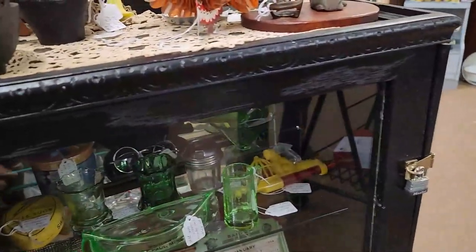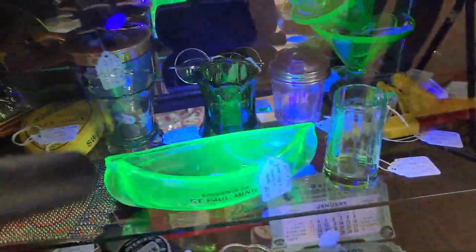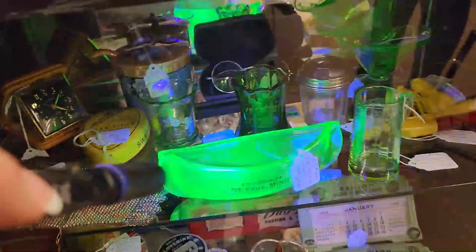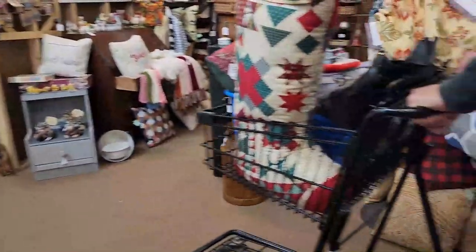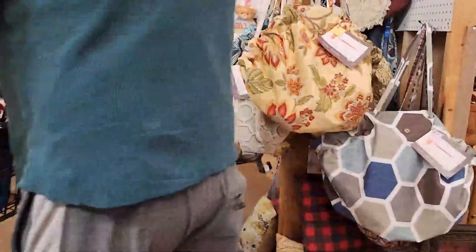But I bet you these guys glow. Look at that. Look at that. Yeah. Great piece of depression glass right there. I love when they glow bright like that.